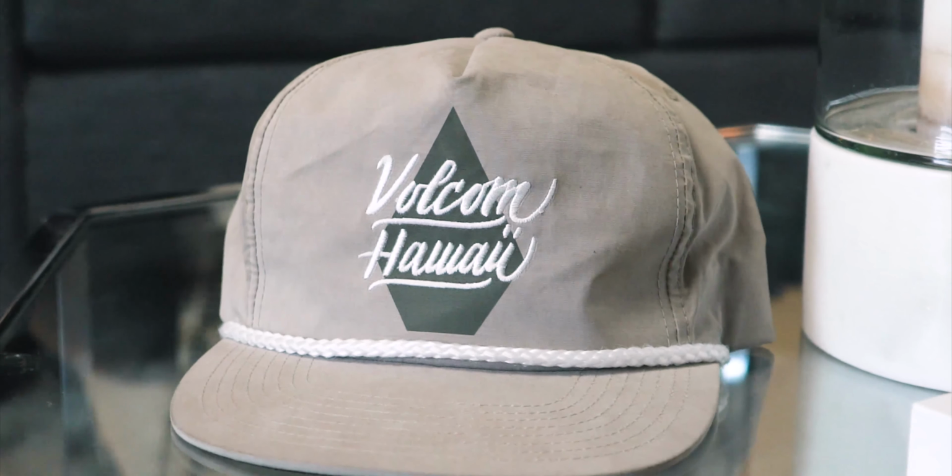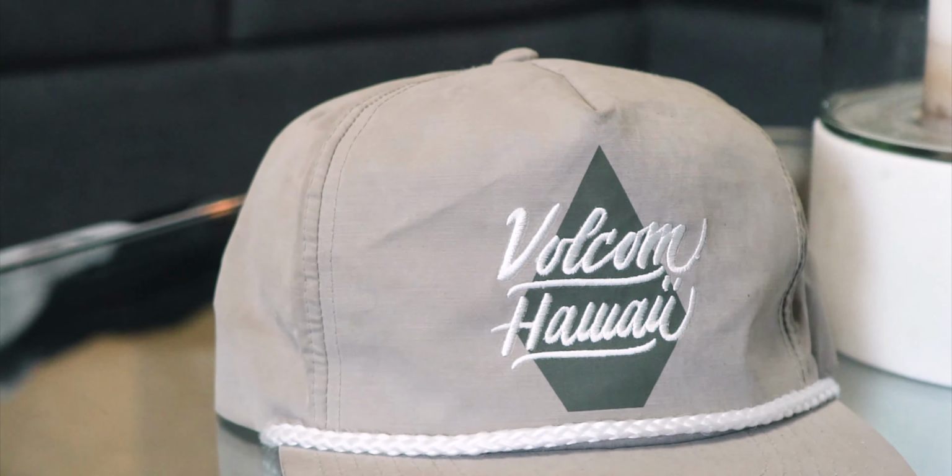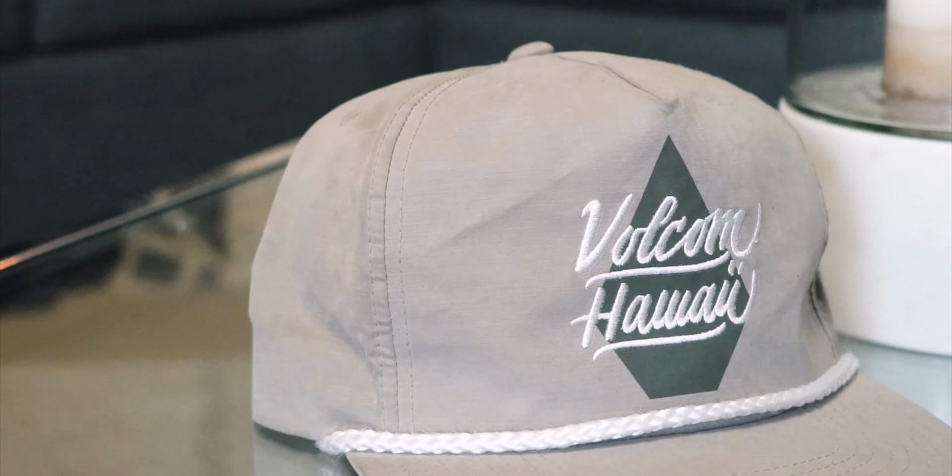Now for me personally, one of my favorite go-to hats is this Volcom Hawaii hat. I picked this up at Nordstrom Rack. It was like $20, it was cheap. And the reason I like this hat so much, I always do this when I try on hats in the store. I try it on forward and I also try it on backwards. And it looks good both ways in my personal opinion.